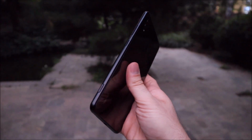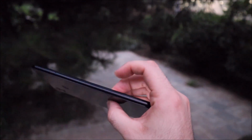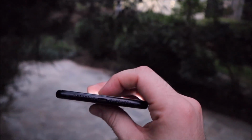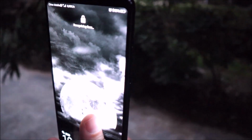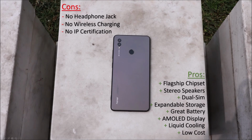The Honor Note 10 is not for videographers, scuba divers, or small handers, but if you want absolutely everything in a phone and are willing to overlook 1 or 2 minor flaws, then there is no better phone on the market right now for this price. And that is why I am happy to give this monster of a phone a score of 95 out of 100, though 10 of those points are purely based on its price.